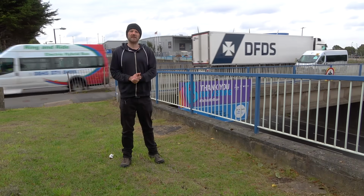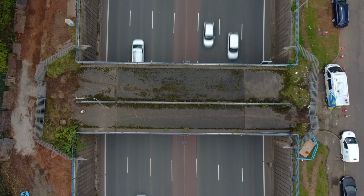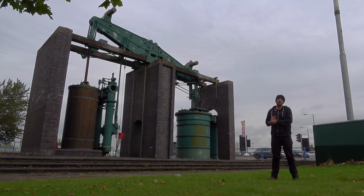There's no trace of these today, but there is an unused bridge sat in the appropriate place. Whilst it could have been used as access to and from the factory, it could also have carried vinegar pipelines over the motorway. At the Dartmouth Circus roundabout, we find the end of the A38M, but on the roundabout itself, we find this unmissable contraption known as a Graysbrook beam engine.